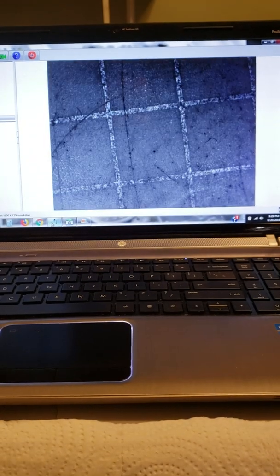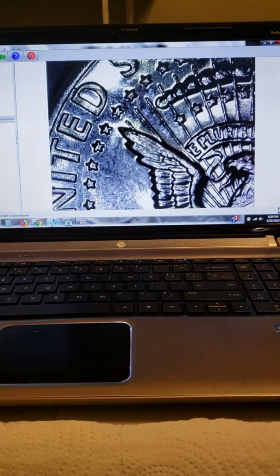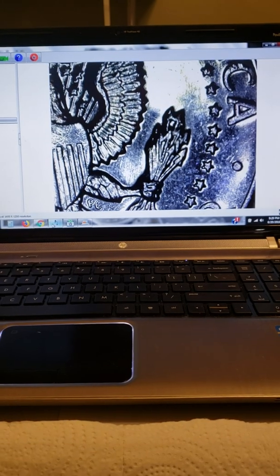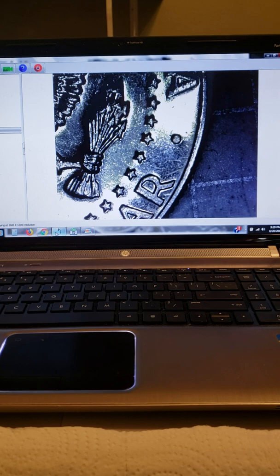That's a Nifty. The reverse is really nice looking. Really good strike. Proof like fields. Again, it does show some signs of circulation, but I mean, that's what happens when you pull it out of a roll. It happens. Great looking fields, though. Good looking coin.